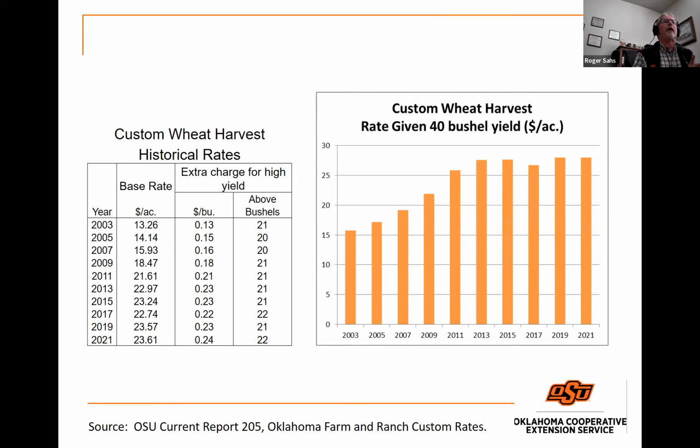And you can see how that surcharge or that extra charge per bushel essentially mirrored what that base rate is. And then the yield level hasn't changed a whole lot over the past, say, 20 years or so. And that's pretty comparable to what Kansas and Texas are also reporting in terms of that yield level where that extra charge kicks in. And then their base rates are pretty close to what ours are also.